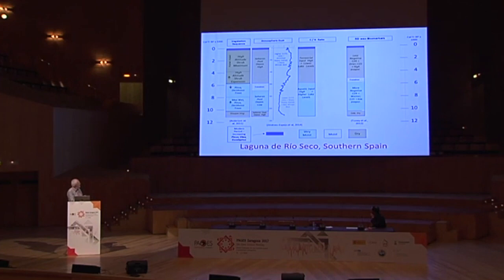Here is the pollen record again, showing relatively wet conditions in the early part of the Holocene in green, and more xeric conditions in the latter part of the Holocene as well. And so the atmospheric dust record shows the ratio between zirconium and thorium.